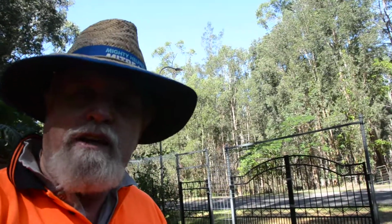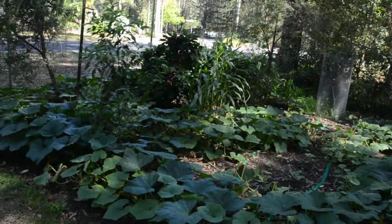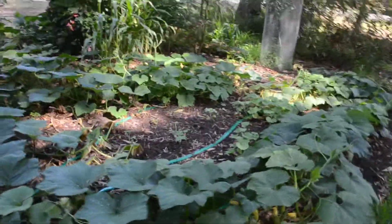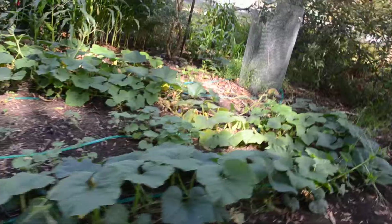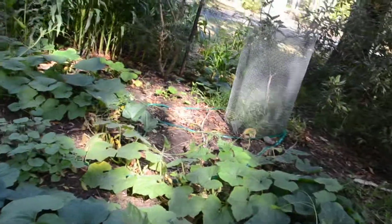Well, here we are again. I'm over the other side of the yard this time, and I'd like to show you what's happening with my pumpkin patch. I've been working pretty hard at growing this pumpkin patch, a little bit better, a little bit stronger, keeping some moisture up to it so that it grew. But we had some rain yesterday, and that was very pleasing to me as well as to the pumpkins.